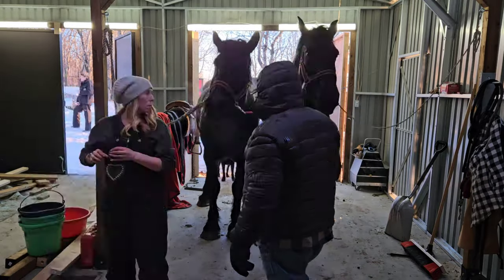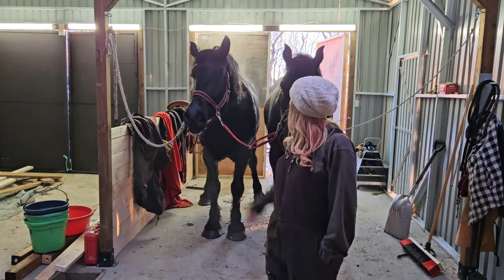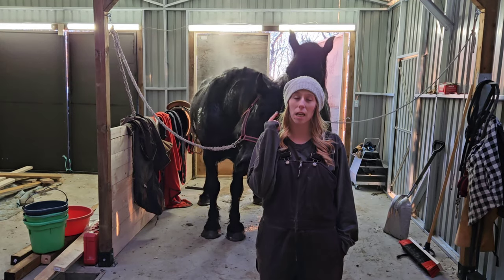That was our sleigh ride, and we unharnessed the horses. They're going to cool down in the barn for a little bit. We are going to go check on supper and then eat supper.